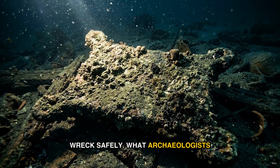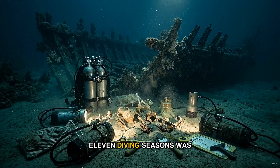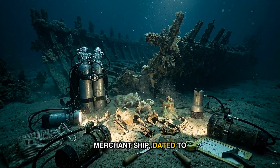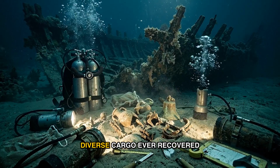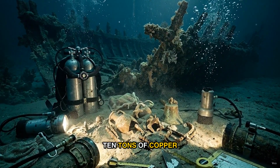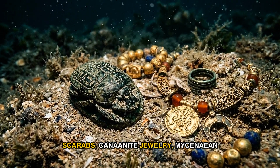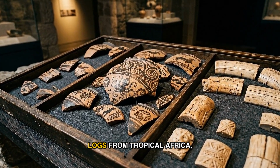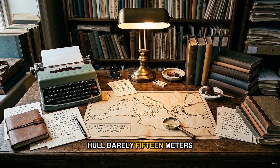What archaeologists George Bass and Samal Pulak eventually excavated across 11 diving seasons was a late Bronze Age merchant ship, dated to around 1300 BC, carrying the richest and most diverse cargo ever recovered from an ancient shipwreck. 10 tons of copper and tin ingots, Egyptian scarabs, Canaanite jewelry, Mycenaean pottery, ivory, and ebony logs from tropical Africa, all packed into a hull barely 15 meters long.